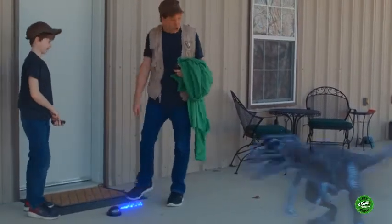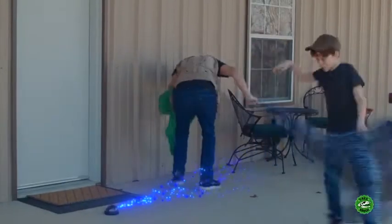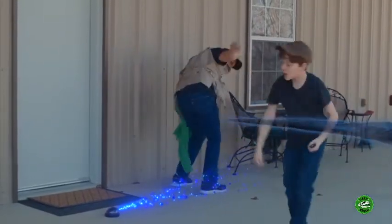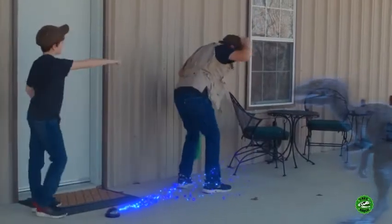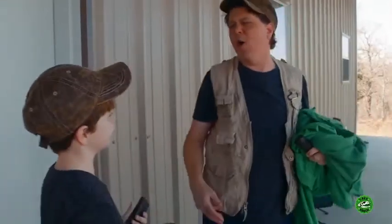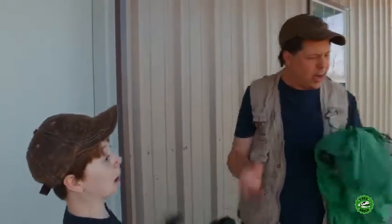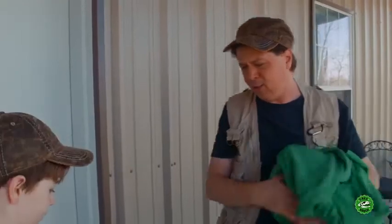What's that gonna do down there? Raptor! It's a raptor! Oh, get rid of the raptor! I can't! It's gonna eat us! What's going on? Oh, man. That was not scary at all. It was just a little fake raptor. Why'd you go, woo? Well, maybe that'll work if you got some other dinosaurs in there.